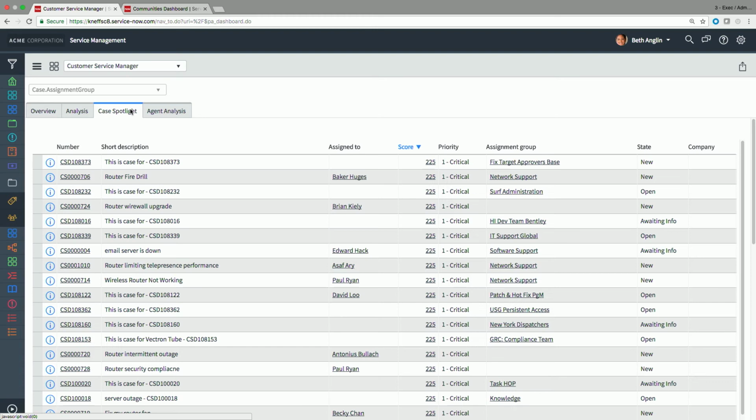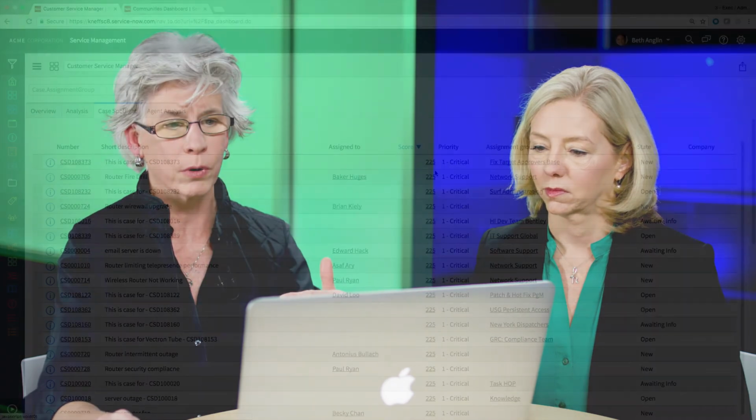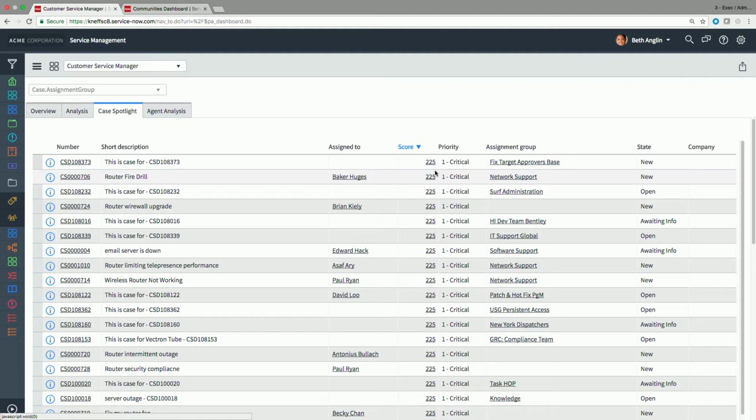So one other thing I want to point out as part of the Manager dashboard is something called the Case Spotlight. This is also new in Kingston, and it's an aggregate score for the case that's based on a combination of factors like the priority of the case, is it escalated, and other factors that you can combine to help you focus your attention on the highest priority cases. This is especially critical for agents as they're working through a case list that might be extensive. For years I've had people asking me, how do I prioritize everything that's in my inbox? Well, this gives you a way to do it. It's the score and the Case Spotlight. You can of course tweak that to make it something that's relevant for your organization.